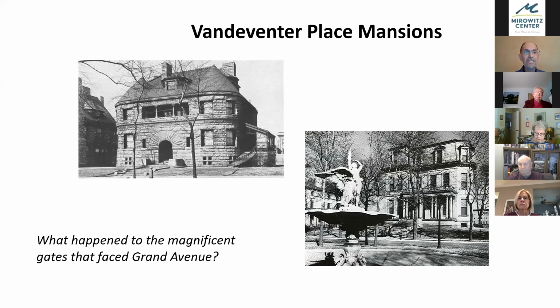Vandeventer Place didn't last very long, however, because within 20 years of its development, people began to move away to other homes in the Central West End and at Westmoreland Place because of the railroad traffic on Vandeventer and nearby, and the trolley lines and the streetcar lines that were going up and down Grand.